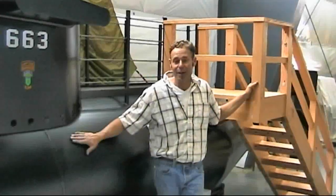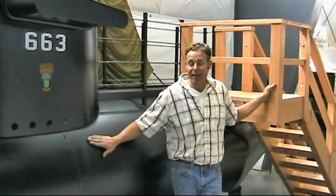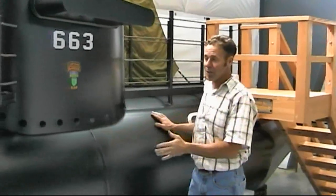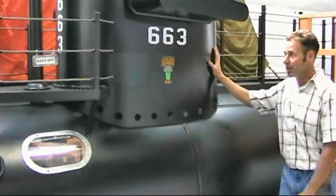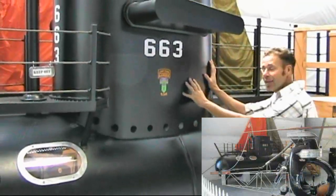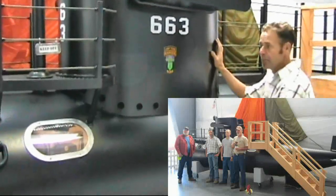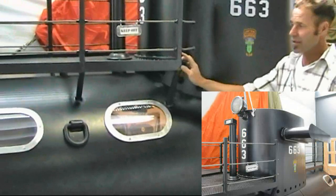A few friends built this for the WAM Museum. There's about 4,000 man hours into this propane tank. We started out with a propane tank. We went to, this is an oil tank. The propane tank was sandblasted by Hoke Davis. The metal was donated from Schlosser Machine Shop.